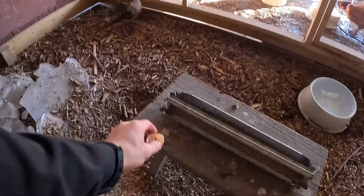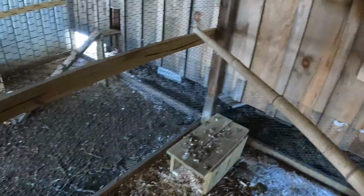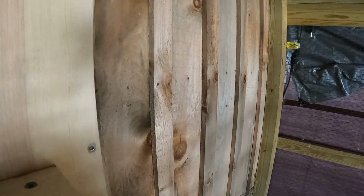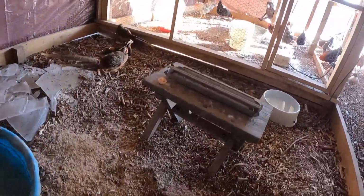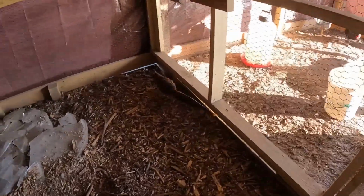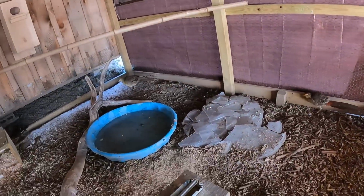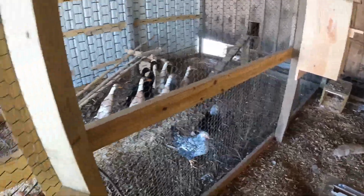But because it's laid, I'm gonna check the nest boxes to see if there's any more. That one's empty. I'm sorry guys, I'm sorry. And that one's empty. But yeah, I guess now we need to start checking for eggs out here. That's a lot sooner than I expected them to lay. I was thinking they were gonna lay more like April, and it's only the end of January right now.